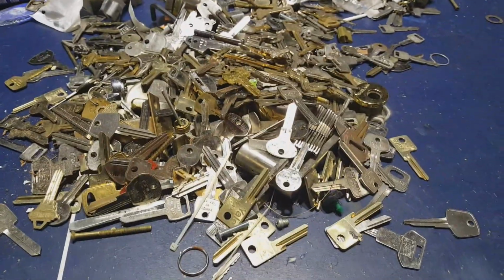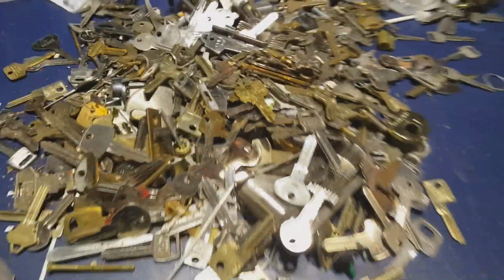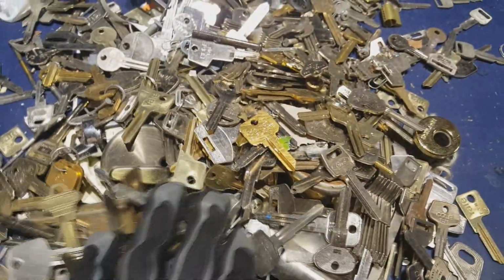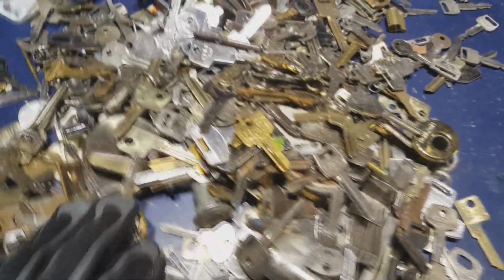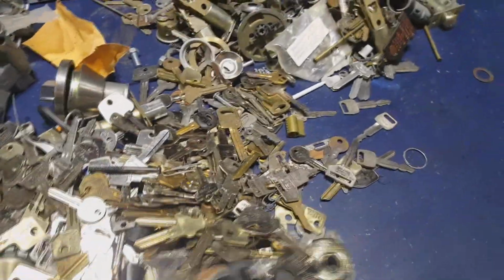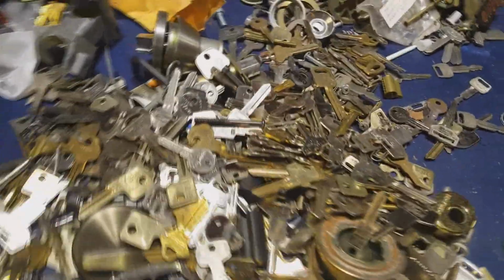Some of it was free, some of it I paid up for. But I got a lot. So I'm pretty happy with it. There's a lot of key blanks. I like vintage keys, but key blanks I can sell on eBay. So, there's a lot of profit here, really.